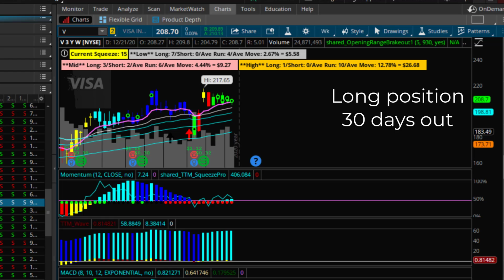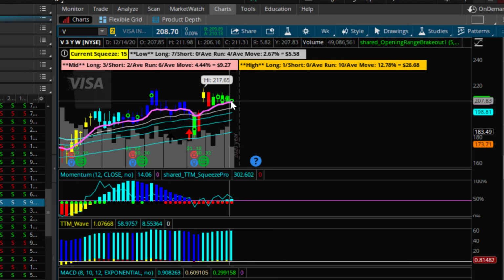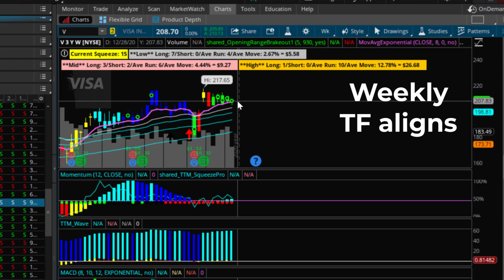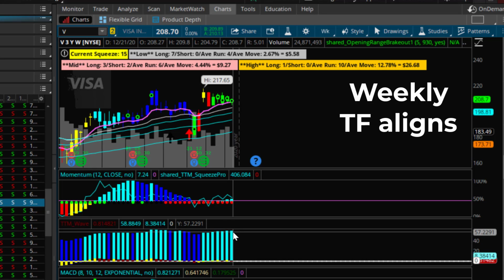Looking at the weekly time frame, again, I like to confirm with the larger time frame. We see that the EMAs are definitely stacked. We see that price action is above the 8 EMA. I actually have an early in signal on this chart. The momentum is light blue. We have the TTM wave pointed above the zero line, which is another indicator that this is a bullish movement possibly.